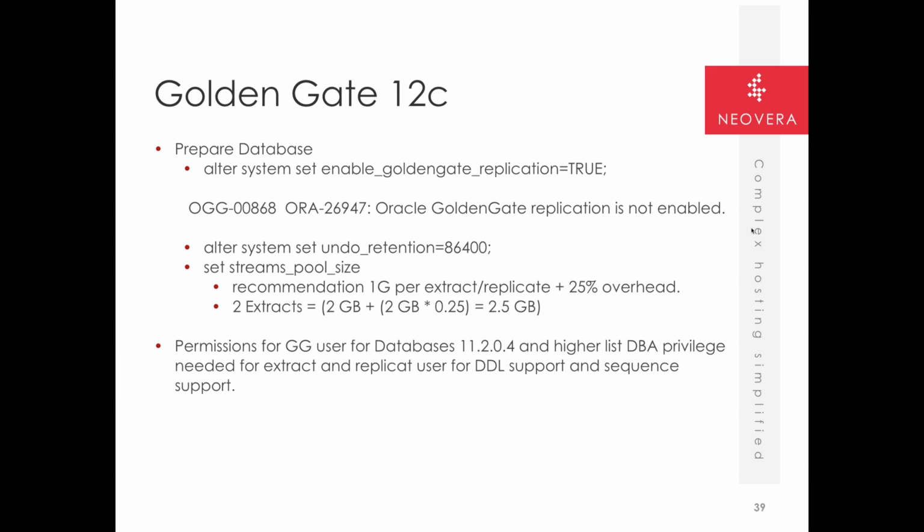And interestingly enough, for Golden Gate 12c, the permissions requirements list that the user needs to have DBA privilege. I haven't tested revoking that and figuring out which individual ones are needed, but it's interesting that it's actually listed that the user now needs DBA privilege. And most DBAs are going to have a problem with that, or at least try to figure out what the permissions are.